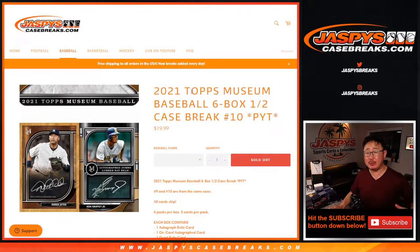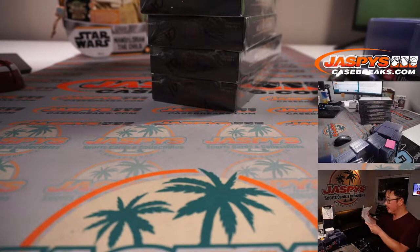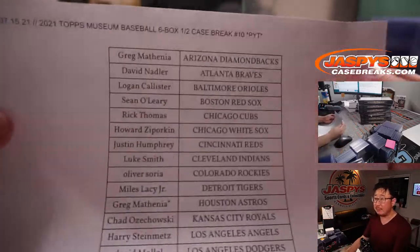Hi, everyone. Joe for JaspysCaseBreaks.com coming at you with yesterday's brand new release, 2021 Topps Museum Collection Baseball 6-Box. Pick your team number 10, the second half of the case that we popped open. Very big thanks to everybody here for making this happen.